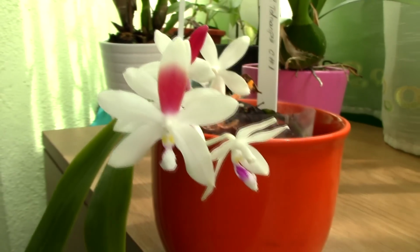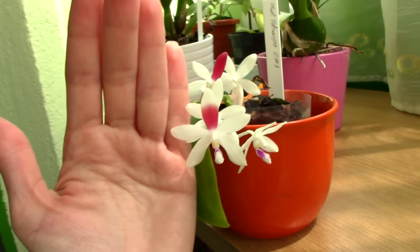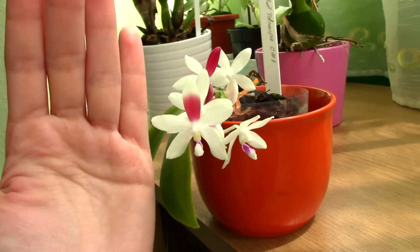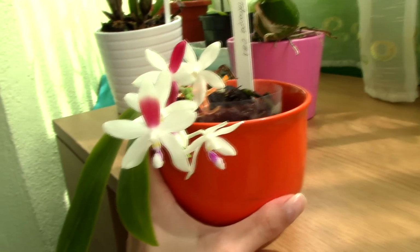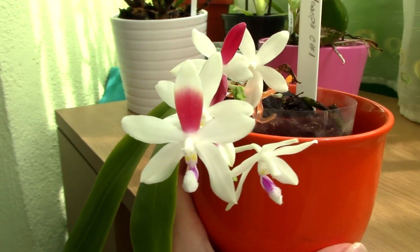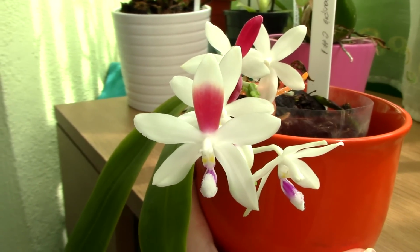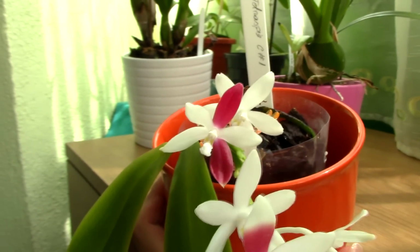The flowers of this orchid are really not big, and hopefully you can see compared to my hand, they're really tiny. Also, this orchid does not produce quite a lot of blooms on a flower spike like your usual complex hybrids, but this is because it is a species. It's not a genetically engineered hybrid to create a lot of flowers. But the flowers are indeed fragrant.